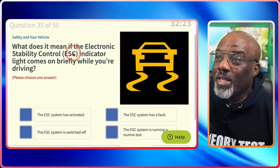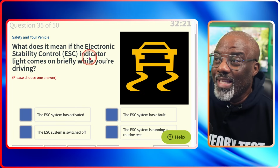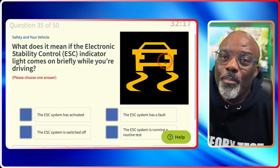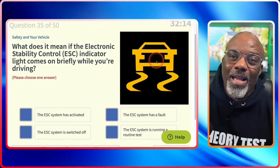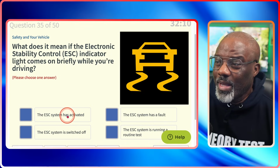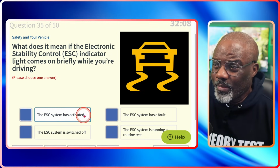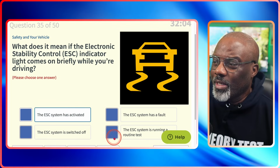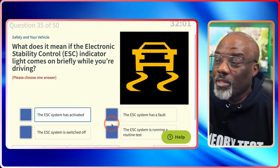What does it mean if the electronic stability control ESC indicator light comes on briefly while you're driving? If it's an amber light, it normally means it's working or activated. So that's what we're looking for. ESC system has activated. There you go. First one out. Don't need to look for the others because that is the only option they're going to give you. That's close to the correct answer.